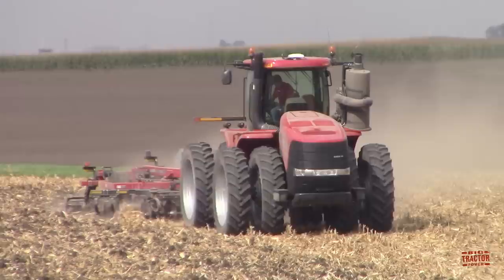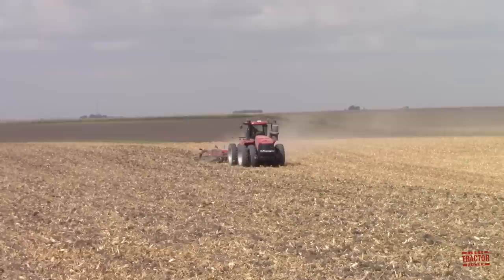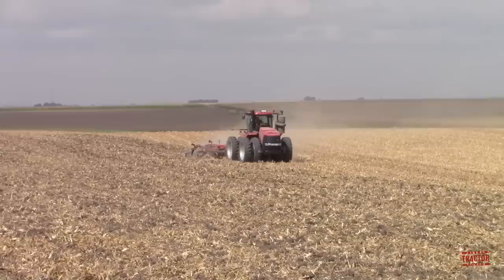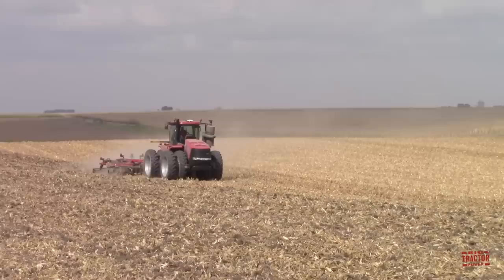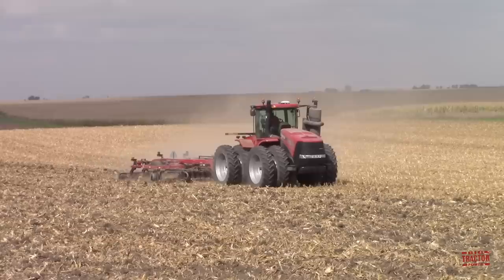Twenty-five years after the introduction of the popular 9370 Steiger tractor, Case IH continues to produce Steiger articulated four-wheel drive tractors. The modern equivalent of the 9370 in the year 2020 is the Steiger 370HD. This tractor has a horsepower rating of 370 engine horsepower and 311 PTO horsepower. The tractor features a full power shift 16 forward and 2 reverse speed transmission and weighs in from the factory at 38,759 pounds and can be field weighted up to 49,500 pounds.